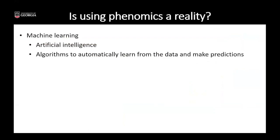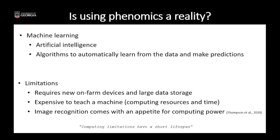So is using phenomics a reality right now? As we know, a lot of those phenomic applications, again, I'll refer to the presentations we heard this morning, rely on machine learning algorithms, so artificial intelligence. You feed all the data through those algorithms, train the machines basically, and then they can come up with a prediction at the other end. Of course, the limitation here would be labeling that data and making sure we're getting accurate predictions out of those data sets. It's very important and it's a big challenge.